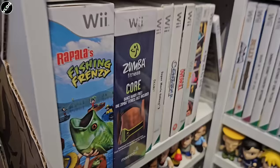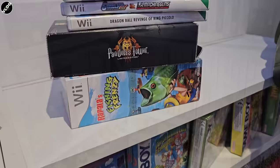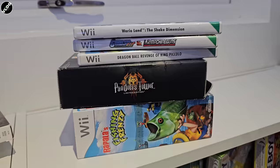So I've been talking for a while now about having a Nintendo Wii Day. And I think today is finally that day. I've been out and bought a load of batteries for the Wiimote. There's loads of games I want to play, so let's make a pile and let's get into it. Okay, so these are the first few games that grab my attention that I want to play. I think we're going to start nice and relaxing this morning. I think we're going to try a bit of Fishing Frenzy.